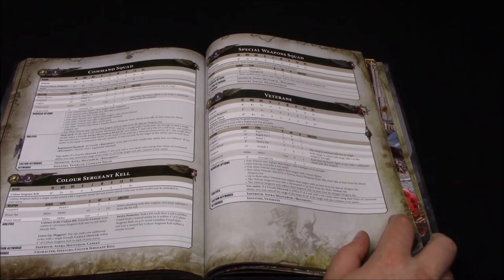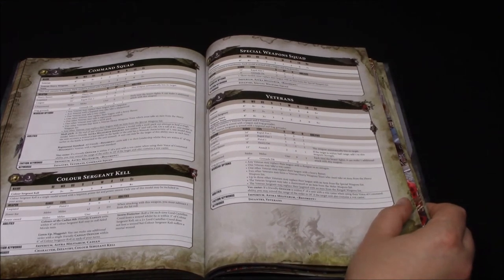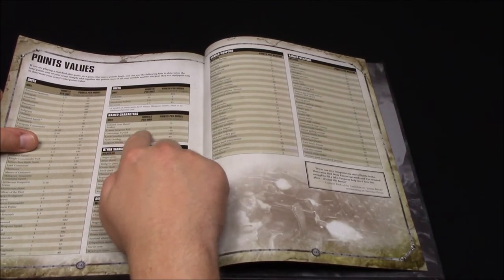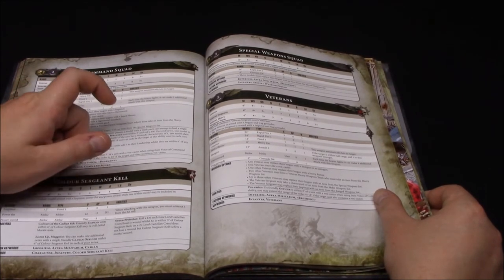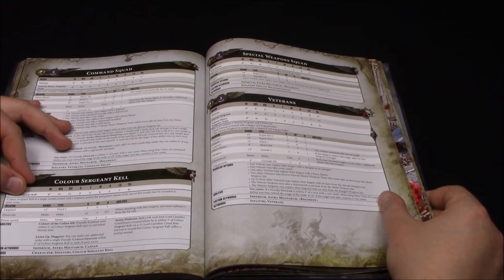Voxcaster. If a friendly officer is within 3 of the unit, which we've already been through, so you can take voxcasters in the command squad. Very handy. Here we go, Colour Sergeant Kell, power level of 3. Colour Sergeant Kell is a named character. He costs you 50 points. He's a little bit expensive, but that does include wargear. But what does he do? He's movement 6, weapon skill 3 plus, ballistic skill 3 plus, strength 3, toughness 3, 4 wounds, attacks 3, leadership 7, save 4 plus. Colour Sergeant Kell is a single model armed with a las pistol, power fist, and power sword, so he's armed to the teeth. Only one of this model may be included in your army.